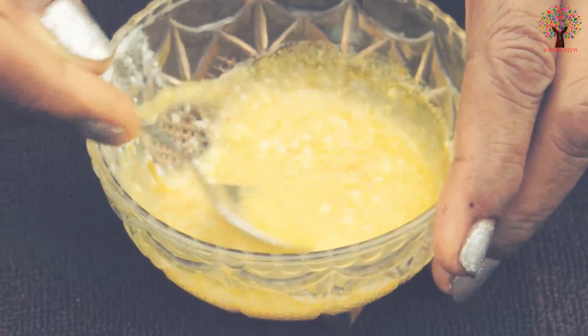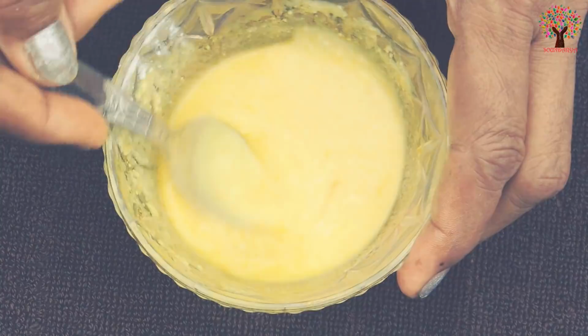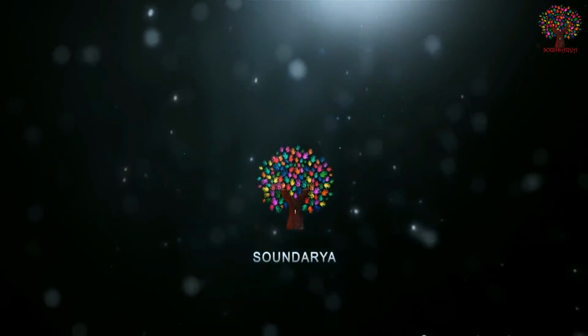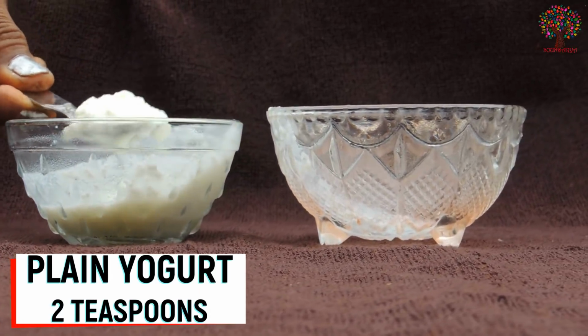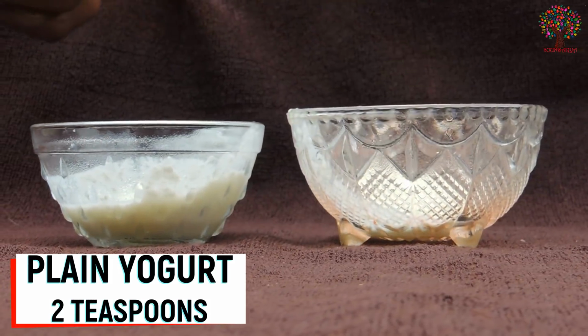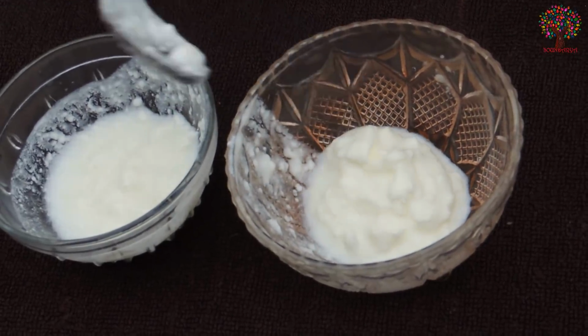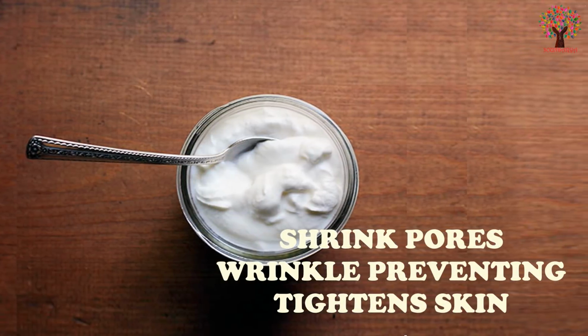My 70-year-old grandma's anti-aging secret recipe of vitamin E face mask with honey. Yogurt is rich in wrinkle-preventing nutrients such as vitamins, minerals, enzymes, and fats which keep the skin fresh and hydrated. The lactic acid found in yogurt shrinks pores and tightens the skin.